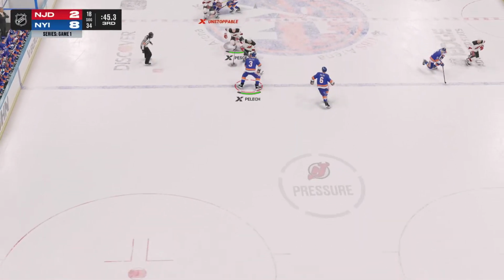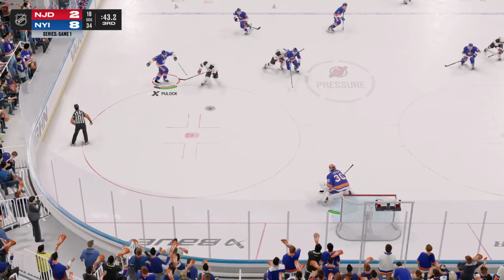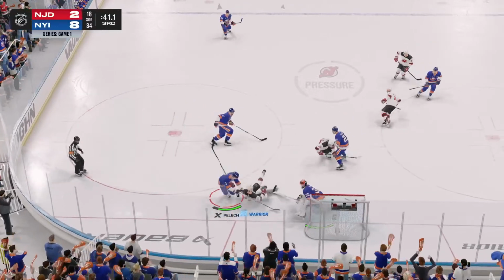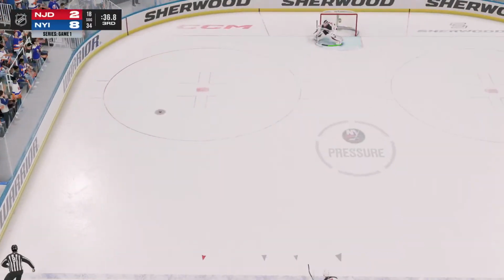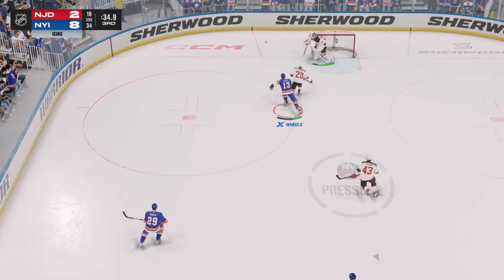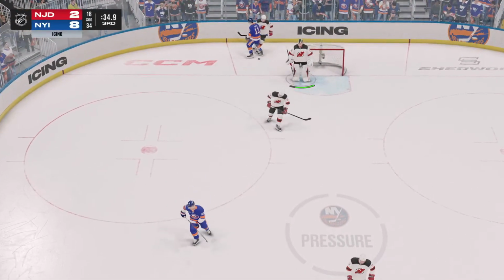Yeah, it's been terrific right from puck drop, and they've been consistent throughout the game, and consistency is always a word that coaches talk about. And if they can finish this off with this nice lead, that's the word the coach is going to be preaching after the game. Puck sent down the ice. We'll get an icing.